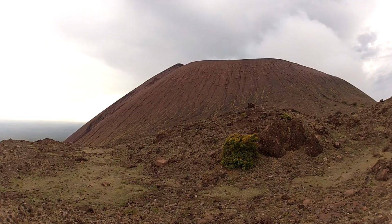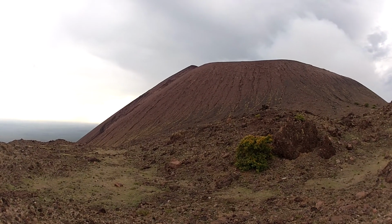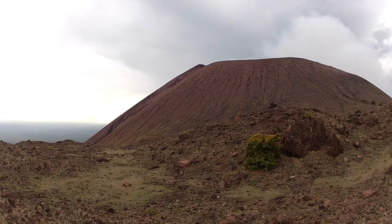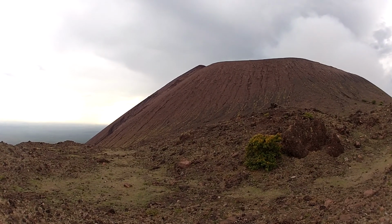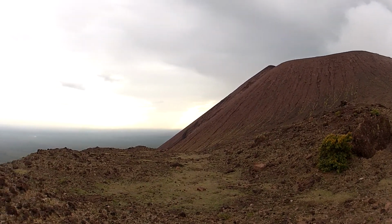This is Telica Volcano. We just hike and check the crater. You're gonna see the video soon on our web page. So right now I'm in a group with 7 people. Beautiful day. We're just beginning the rainy season, and actually it's pretty clear.